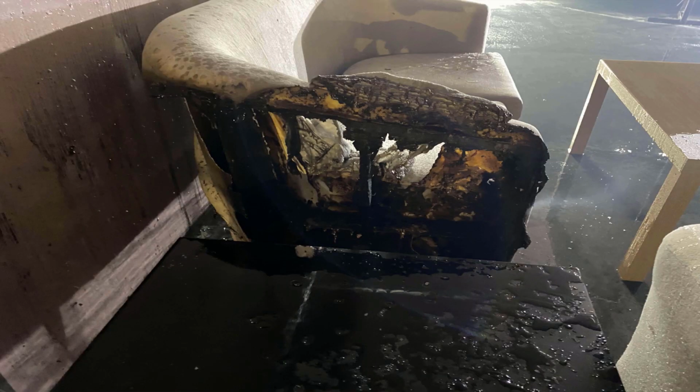Post-test, the system was shut down and the smoke and water mist allowed to clear from the room. Here are a few example photographs of the fuel load. Here we can see the arm of the two-seater sofa was heavily burnt but did not spread from the left-hand side. We see on the right there the upholstered chair, very minimal damage, and the side table has some charring, but fire has not spread to it. And the coffee table in front of the chair is undamaged.